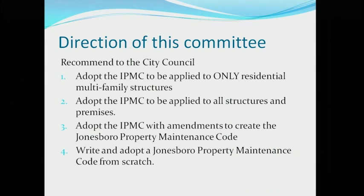So again, if we eliminated option 1, we're left with 2, 3, and 4. Now, looking at option 4, taking on the endeavor of trying to write our own property maintenance code from scratch, is there anybody that wants to take on that task? Show of hands. Because after we adopt whatever we adopt, we're going to have the standard operating procedures in place, because I think that was a big hang-up of the community, was what were we going to do? And so I think that's going to be the more important thing that we'll have to come up with from scratch. If we start out with a document that's already been proven, it's going to be a much better use of our time.